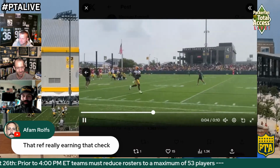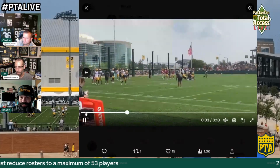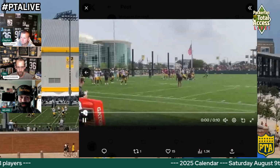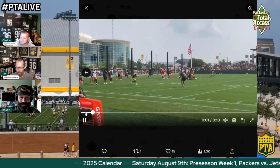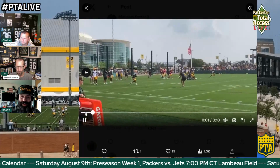But is it just not smooth? I mean, Golden. Yeah, my brain keeps wanting to say it's effortless, which I feel like is almost a double-edged compliment because it seems like he's not trying. That's not the case. I'm just saying it looks just so smooth. The transitions, the steps, the footwork, the plant step, everything just looks effortless.